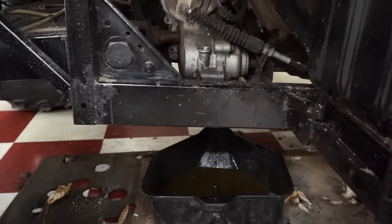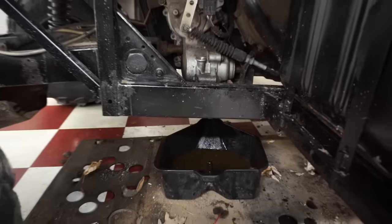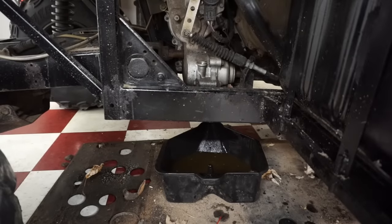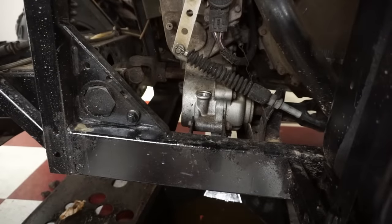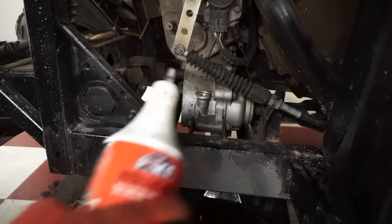All right, to flush this thing out, I ended up putting some gasoline down here just to clean out all that old oil, and that seemed to work pretty good. It was shooting out of the bottom. So we did that a couple times and flushed out all the old stuff, so looks like it's finally done draining. All right, we're gonna add some gear oil, trans and diff lube. Fill this all the way up.